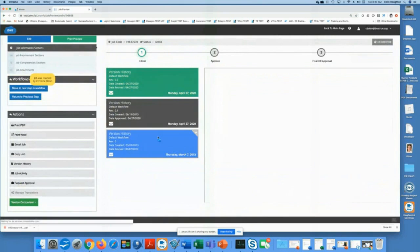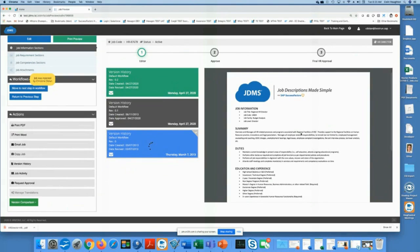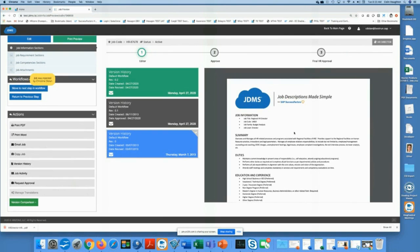We can look at different versions. Every time the job has been reapproved, a new version is created and presented here. And over on the right-hand side, what you're looking at is the same PDF version of the job description formatting that you saw in its exact format when I was presenting it to you on the SuccessFactors side.